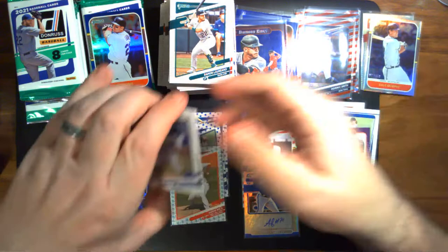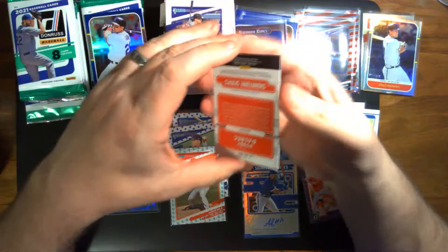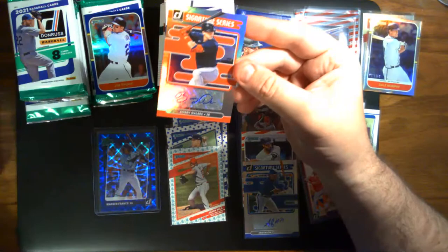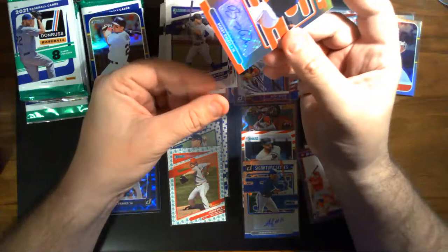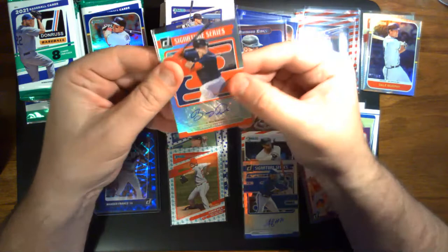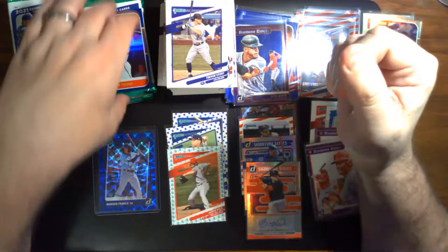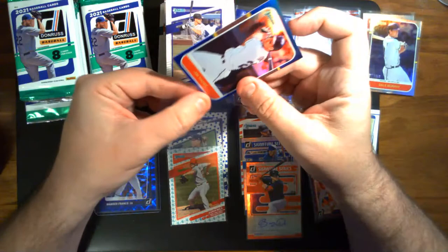Alrighty, let's take a look. Signature Series, Bobby Dalbec for Boston. Ben Zurier, I believe that is the first time he has broken with us, picked up the Red Sox. And got one of the hits. So we got two autos and a parallel jersey card as our hits.